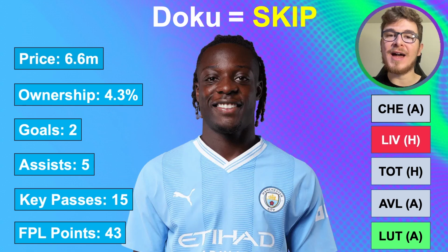But I think that haul against Bournemouth massively inflates people's perception of him as an FPL asset. I think in the long term, in the years to come, Doku will be fantastic in FPL. But at this moment in time, considering the lack of minutes potentially, and also he's not going to be nailed by any stretch of the imagination, I think those are major put-offs, and I'd rather go for other midfielders.